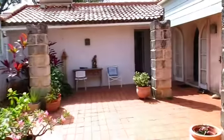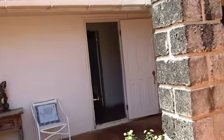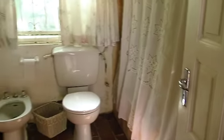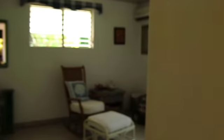Passing through, and we're going to go to the other side of this courtyard. I was about to say internal courtyard, but logically all courtyards are internal. Time for me to shut up, I think. Right, one walks in here, bathroom. Okay, updating. Probably be required. 2 bedrooms on this side.